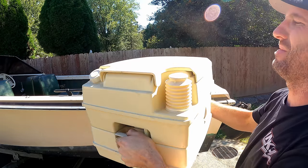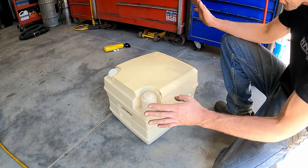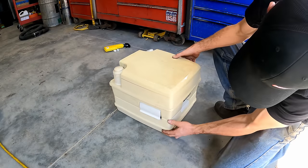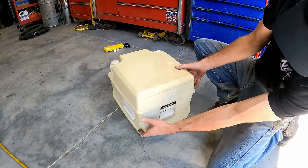Sounds like just maybe water. For you guys that don't like seeing graphic stuff, feel free to fast forward, but we gotta see what's in the porta potty. I'm sure it's nothing major. It's actually a nice little unit. It's got the toilet paper on the side.